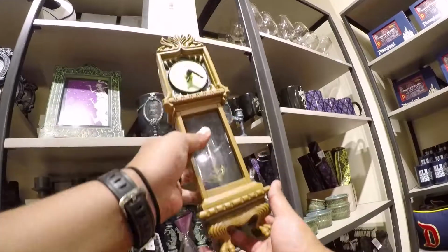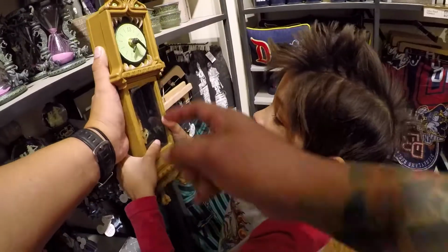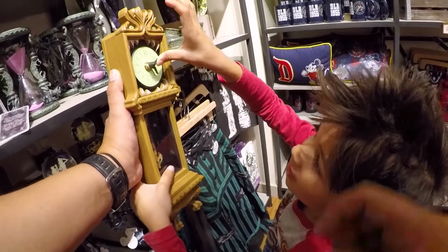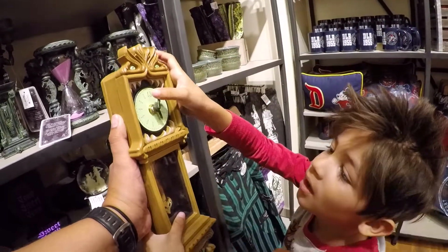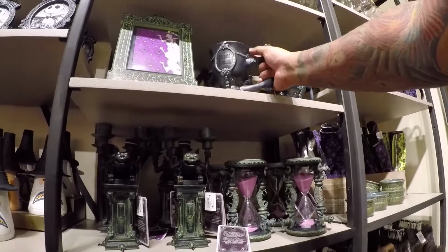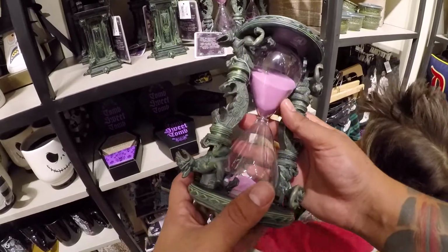Look at this, Julian. This is the clock from the Haunted Mansion. Can you tell what time it is? Look, what is this? We've got to get a shadow and go like this. Go, with the shadow, the fingers. Whoa, look at this. It looks pretty cool. It's a pretty cool hourglass.